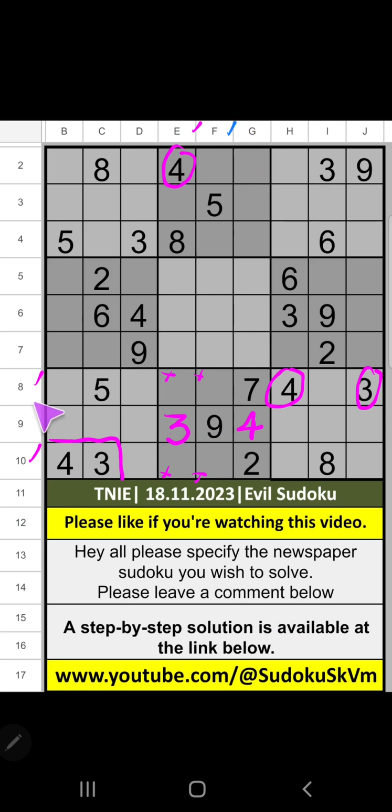Column F, 8th row, we have 5. So 5 can't come in these cells, then 5 is confirmed here. Column E, 10th row, we have 8. So 8 can't come in these cells. Then 8 is confirmed here. Then 8th grid, 2 numbers are remaining, 1 and 6. It will come in one of these cells. We will confirm later.